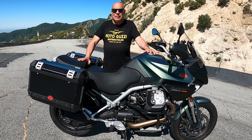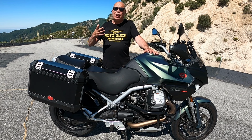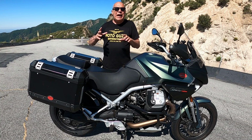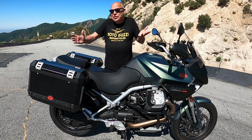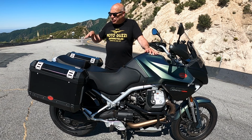I was looking at a 2012 GS with under 10,000 miles on it, mint condition. It was in Phoenix and all stock with the bags. And he was asking $9,000, which I thought was a pretty fair price for this bike. But I would have had to change the exhaust.